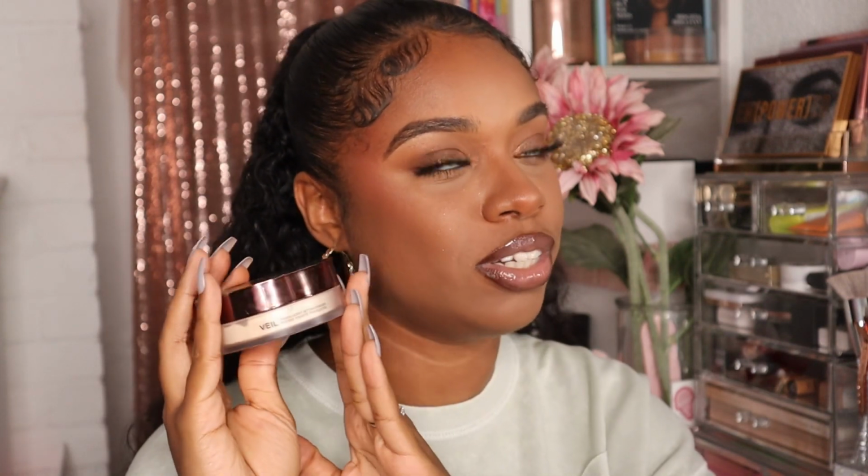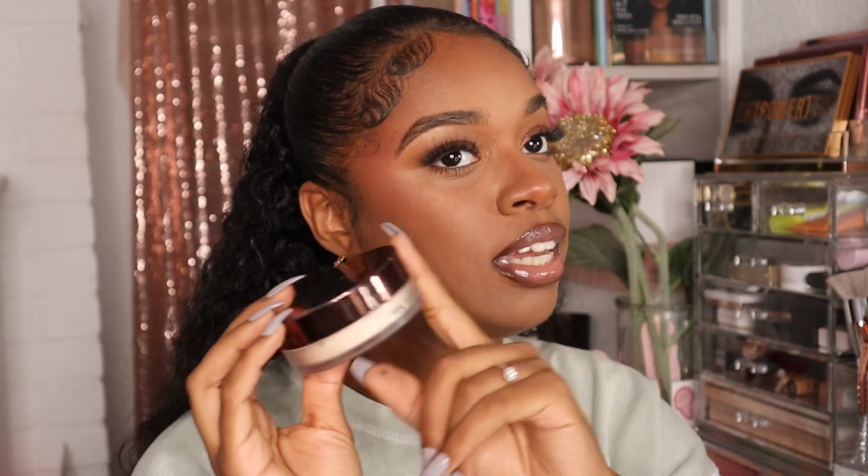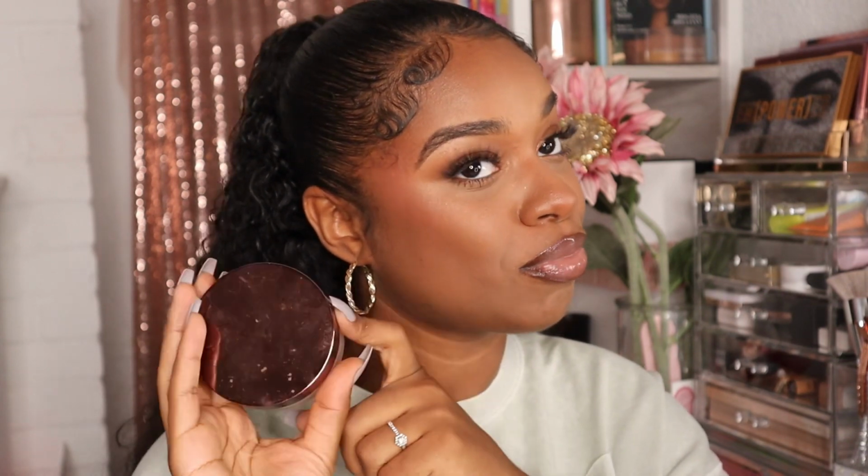And then next I went in with the Hourglass Veil Setting Powder. This has been my favorite setting powder for a while now. I kind of try to pinch it because it's expensive. But lately I've just been like, let me just use my stuff, you know? So I've been using it lately. And I think that's why my makeup been coming out real flawless, because this powder is really good. I feel like it erases any textures, pores, and it also does a lot for oily skin girls, so it's worth it. I think it's like $54 or $44. I cannot remember, but it's expensive, but it's worth it.